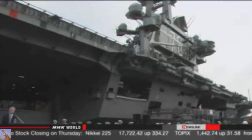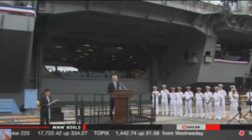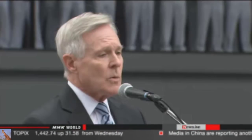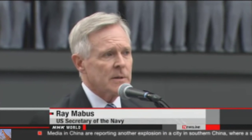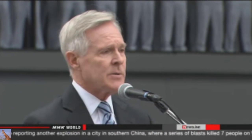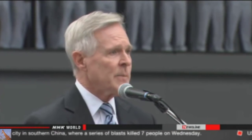At a news conference at the quay, the U.S. Secretary of the Navy referred to the recent enactment of Japan's national security legislation. We are very supportive of the new security measures that have been put in place and are being put in place here in Japan. We view our relationship with the Japanese Navy as one of absolute equals today.